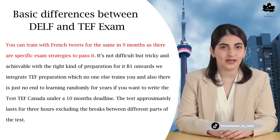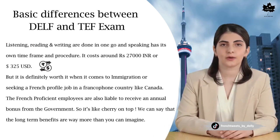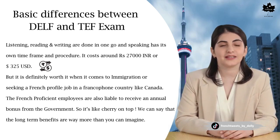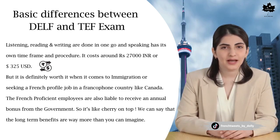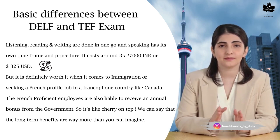The test approximately lasts for 3 hours, excluding the breaks between different parts of the test. Listening, reading and writing are done in one go, and speaking has its own time frame and procedure. It costs around 27,000 rupees INR or $325 USD. But it is definitely worth it when it comes to immigration or seeking a French profile job in a francophone country like Canada. The French proficient employees are also liable to receive an annual bonus from the government. So, it's like cherry on top. We can say that the long-term benefits are way more than you can imagine.